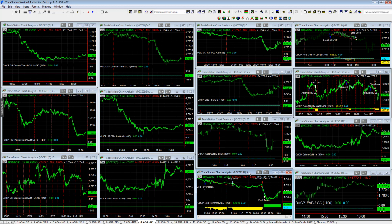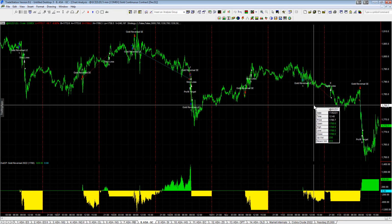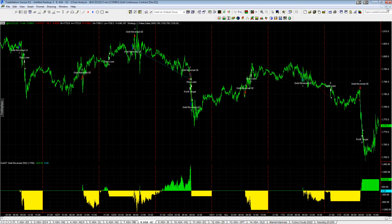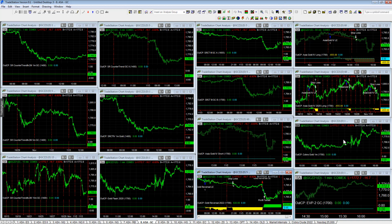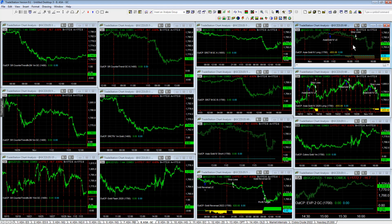Gold, we had gold reversal. We started this one 2 trades ago. We lost here, and then we were profitable here. So first profitable trade in gold reversal today after starting it on its third trade. As you go for long, minus 655 today. As you go for, this is the 2020 version. This is as you go for the older version, minus 655 also.